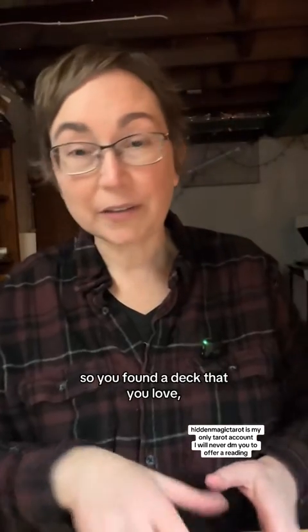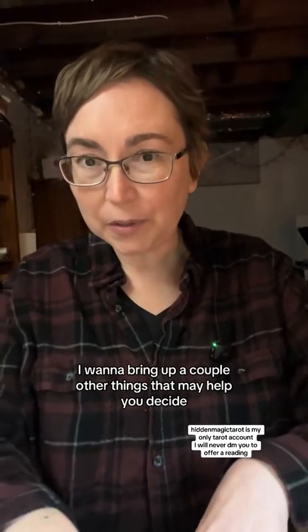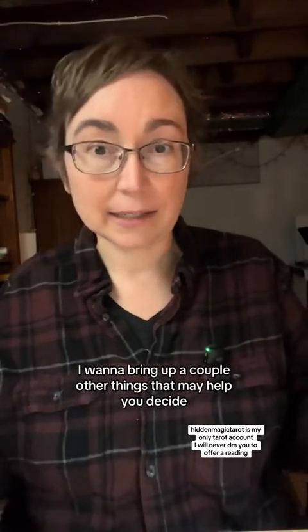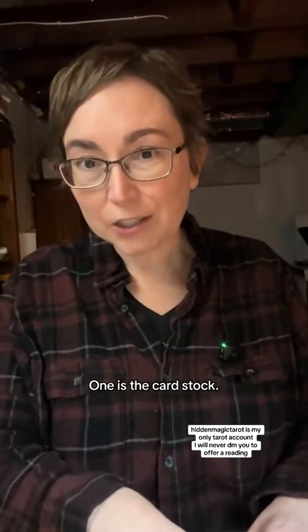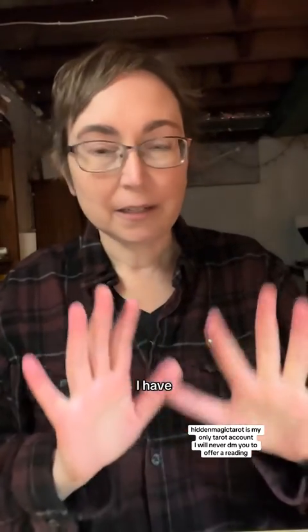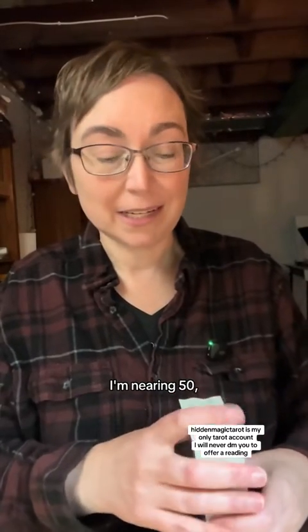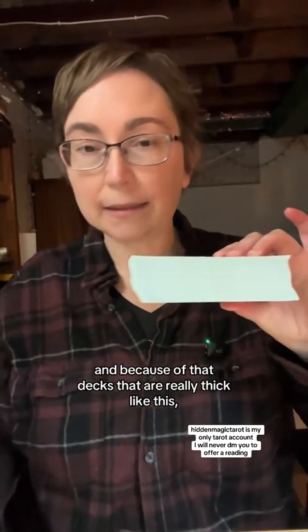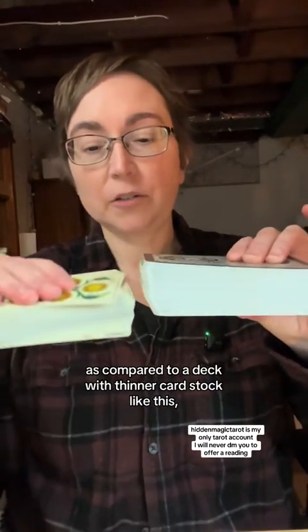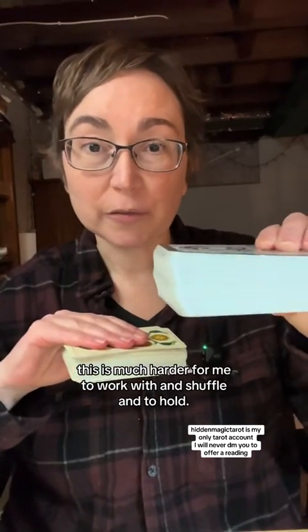Okay, so you found a deck that you love, the art really resonates. I want to bring up a couple other things that may help you decide, because maybe you've got a few decks that you love. One is the cardstock. I have pretty small hands. I've lost a lot of strength in my hands. I'm nearing 50. And because of that, decks that are really thick like this, as compared to a deck with thinner cardstock like this, is much harder for me to work with and shuffle and to hold.